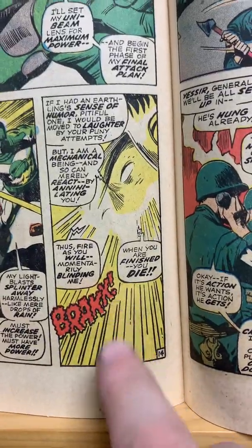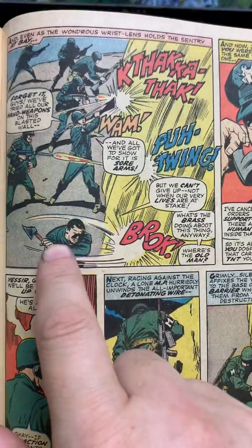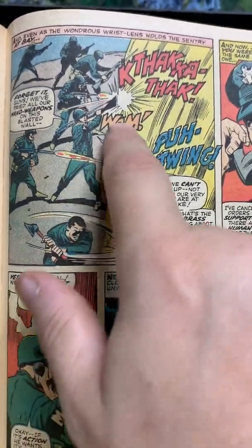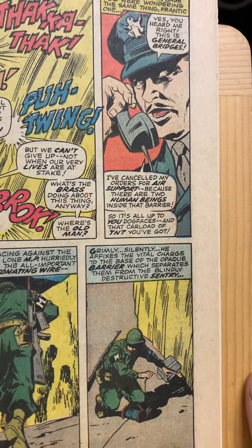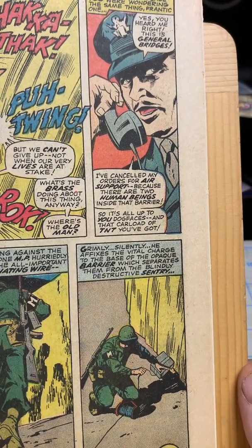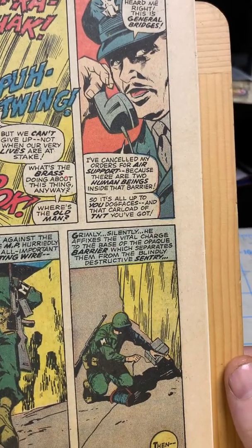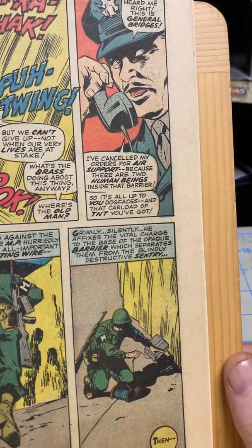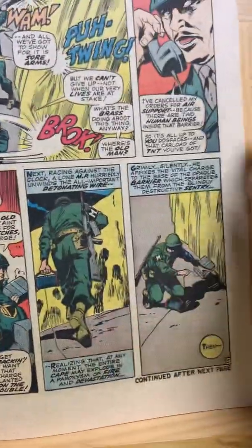Brack. And I guess there's a force field up. Get an axe, guns, just willy-nilly fire all this stuff. This is General Bridges. I've canceled my orders for air support because there are 2 human beings inside that barrier. So it's up to you, dog faces, and that carload of TNT you got. So the soldiers are going in, dropping off some TNT.